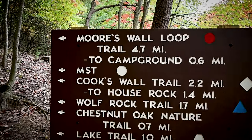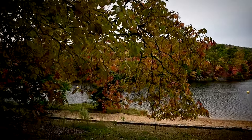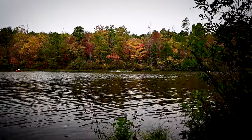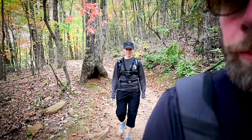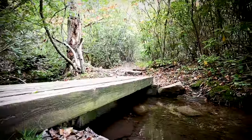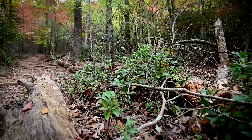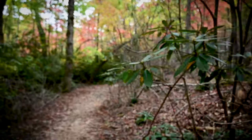So today's adventure has taken us to Hanging Rock State Park, where we're going to do the Moore's Knob Loop, 4.2 miles. Starts off at the bathhouse at the lake, and pretty nice trail so far. Just stay tuned for a little additional bonus adventure at the end of this video. We'll be heading down to Tory's Den and Falls, checking it out as well.